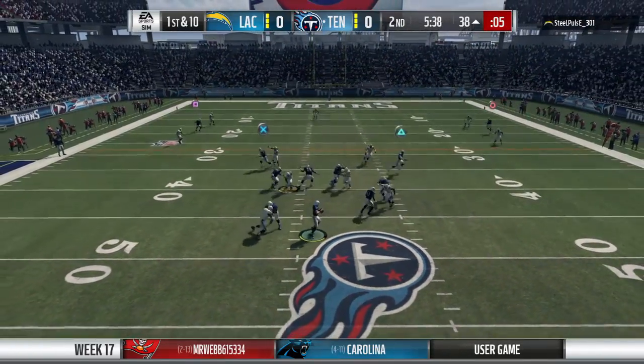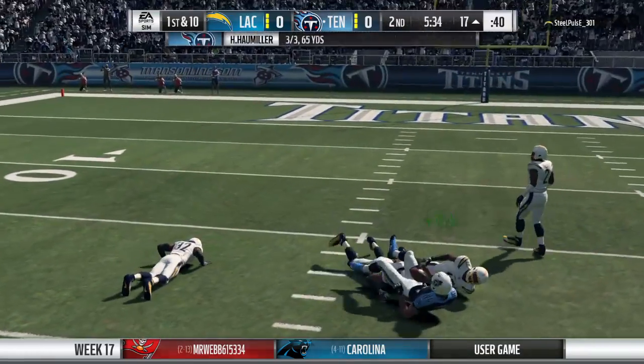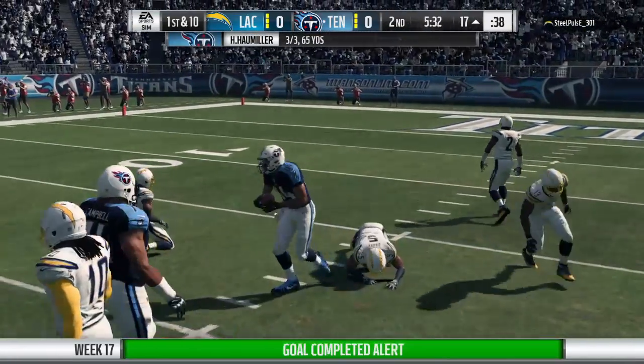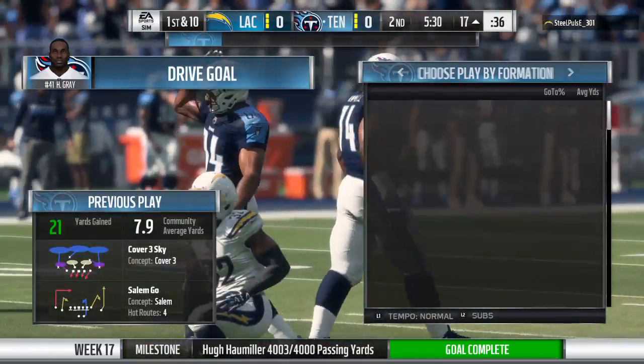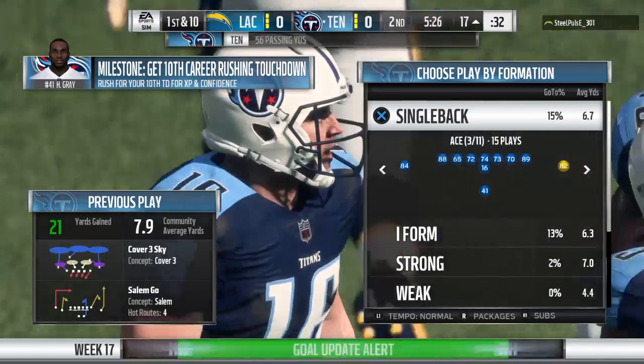They'll look to throw now on first down. Going down the middle, and it's complete. And he gets this one all the way down inside the 20-yard line. And a nice gain of 21 yards.